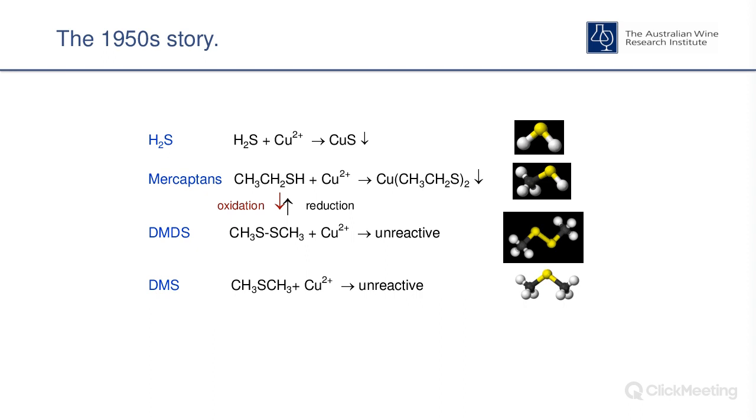pretty simplified. It just says if you add copper to a wine which has got H2S, you form black lumpy stuff which will fall out of solution and will no longer smell. And that's absolutely true. There's no doubt about that. It does form copper sulfide, which has essentially no smell. It's thermodynamically preferred, a very strong reaction. If you're talking about other mercaptans, in other words, H2S with more carbons on it, you do get a very similar reaction, but it's a bit slower.